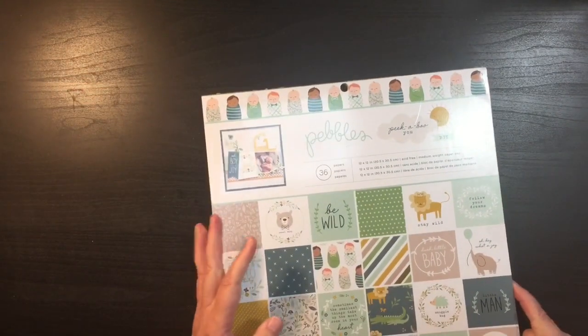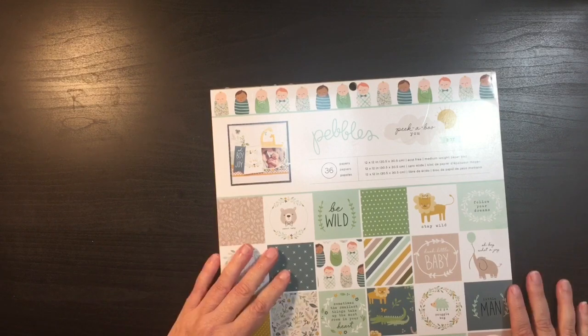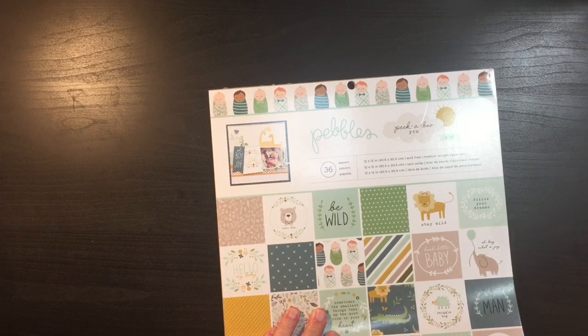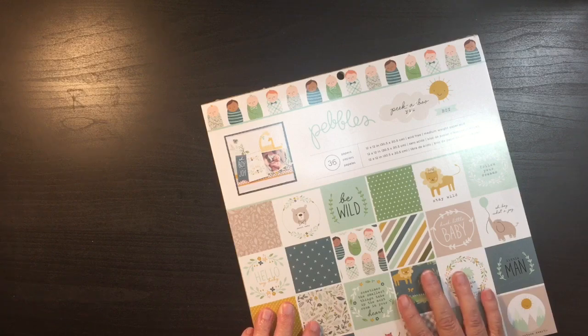And then the last two are because my daughter is expecting another boy come October, and I make them their own baby books, and I want them to kind of be different. So like my last grandson, his was more of like little by little. And so I grabbed two paper pads.